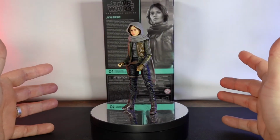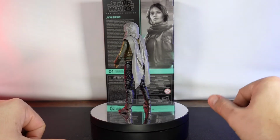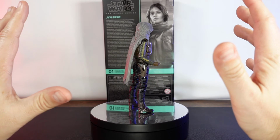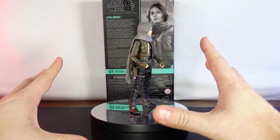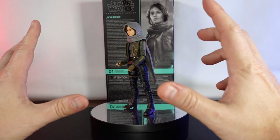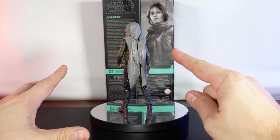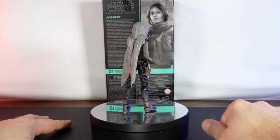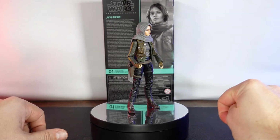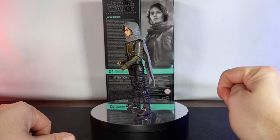All right, so I think that was a good look at Jyn Erso here. I'm so glad I didn't open the red box version of Erso here. This is such a better figure. Like I said before, from everything I've seen, the articulation and whatnot are exactly the same on this figure as the original. The only real difference is going to be the paint application itself, which makes a huge difference. I mean, huge.